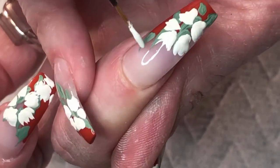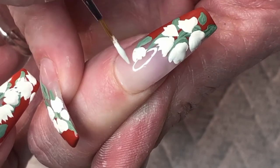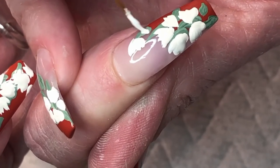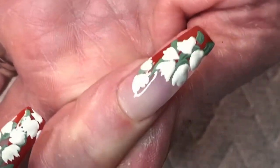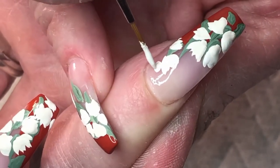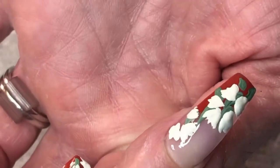All right, and then up in here, I'm gonna do a side angle one over this leaf. So just, again, making the petals, and this one here will be 3 or 4 petals, probably just the 3. Yeah, just the 3 there. That's how we're doing that. So that's what we got going.